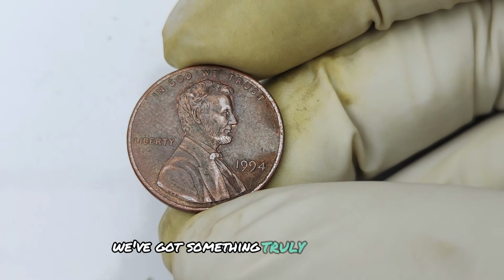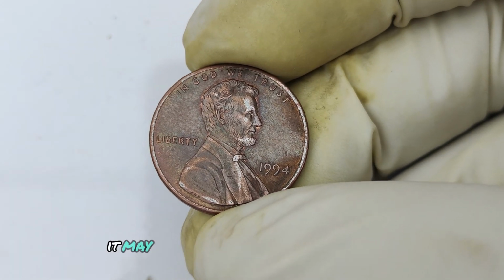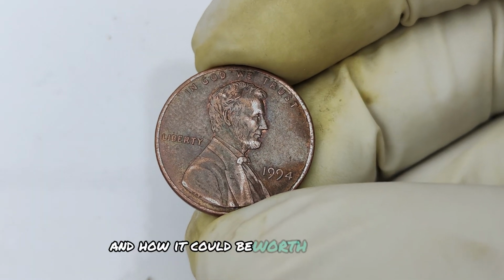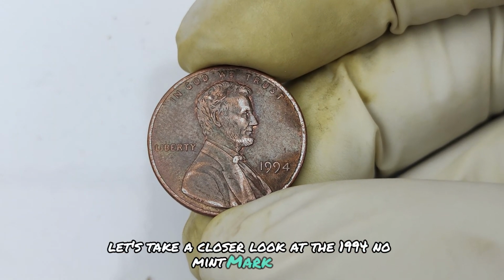We've got something truly special for you. The 1994 no-mint mark Abraham Lincoln 1-cent penny. It may look ordinary, but wait until you hear its story and how it could be worth millions of dollars. First, let's take a closer look at the 1994 no-mint mark penny.